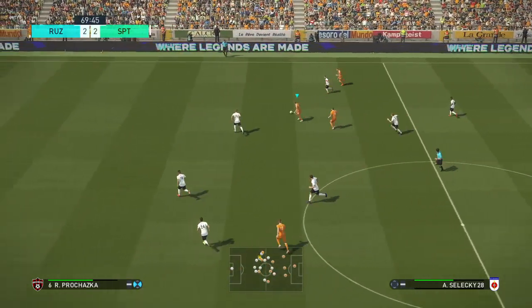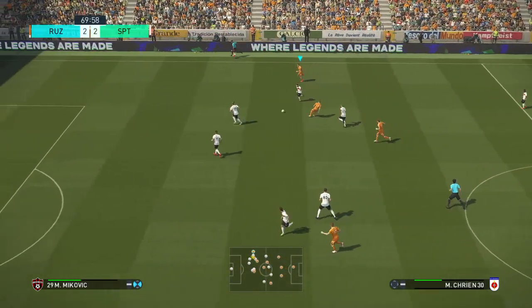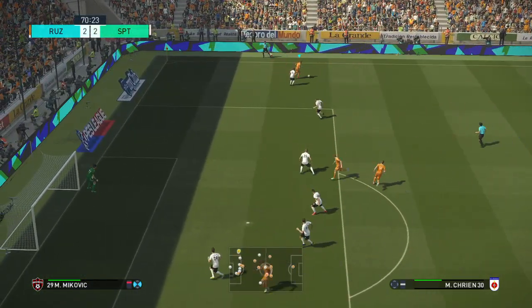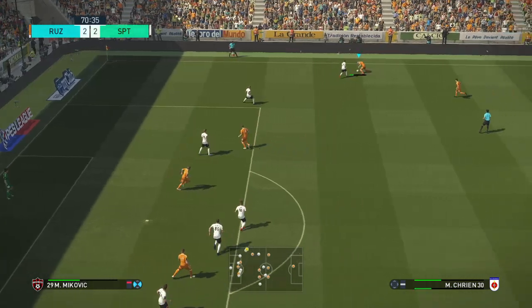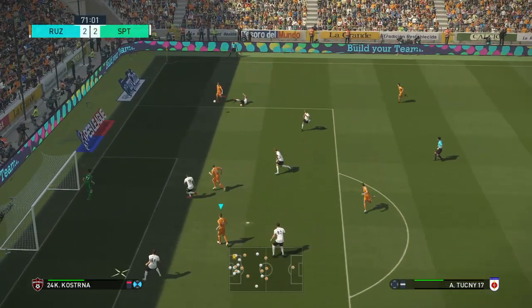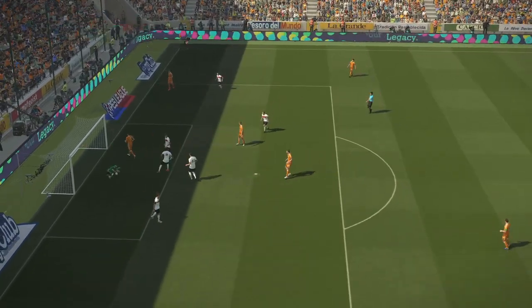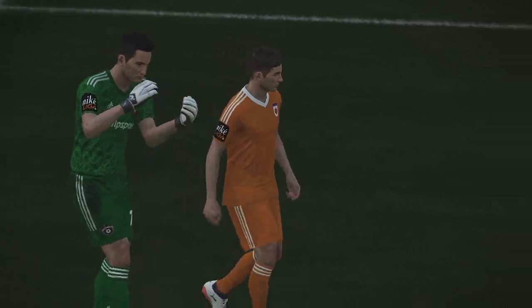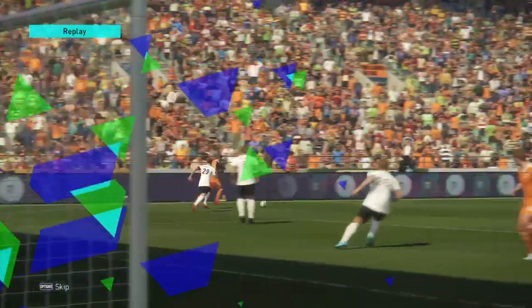Yeah, he's been at the centre of a lot of things, hasn't he? Mostly good, I should add. Tosses it through. Goes wide. Towering header! He will be livid with himself. Oh, no, that was a chance. What a chance.